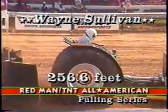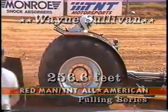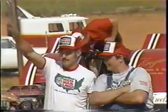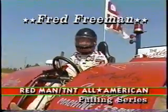Wayne Sullivan out of the bluegrass, full shy of the 300. 256 feet 6 inches for Wayne Sullivan, the Kentuckian. Not nearly enough distance to threaten Tim Engler. Tim's looking pretty confident, but it's not over yet. He still might be in for some abuse from the Mean Mistreater, Fred Freeman.